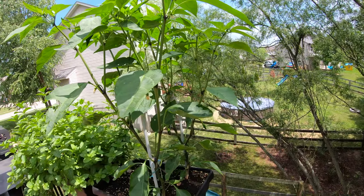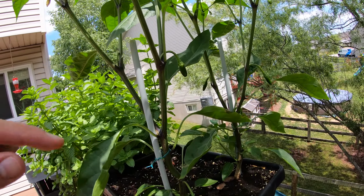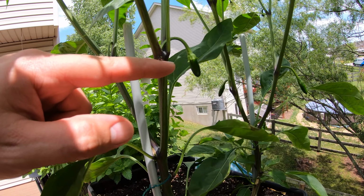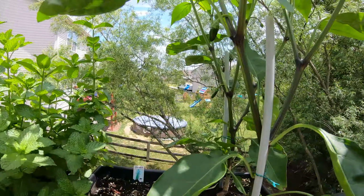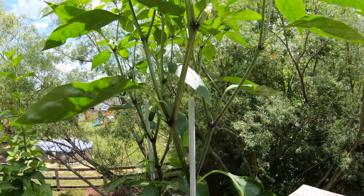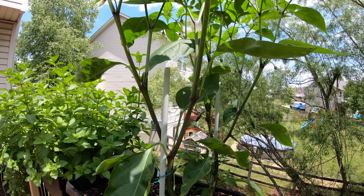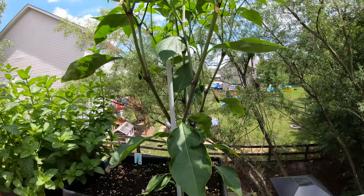Okay, here's my jalapeno peppers. You can see we got one coming in right here really good. One right here on this side. Back there. Gonna have a bunch up here at the top. Two plants might be too many, but we'll see.